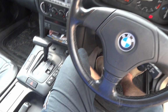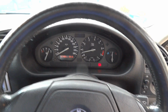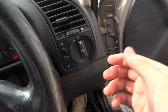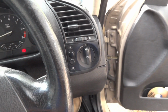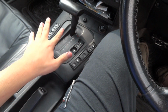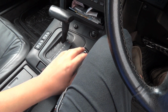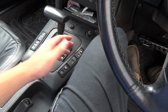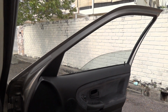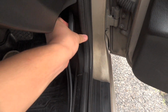Alright, so let's go ahead and turn on the hazards. Lights, fog lights, there are front and rear fog lights on this one. All four windows are automatic down, but only the front two are automatic up and down. And let's take a look at the engine.